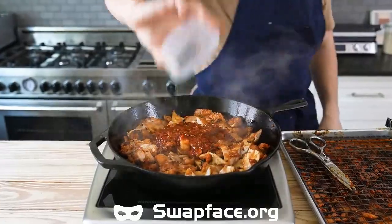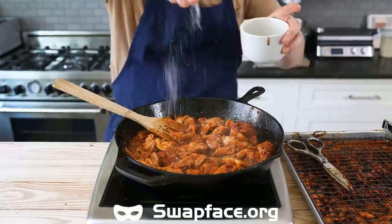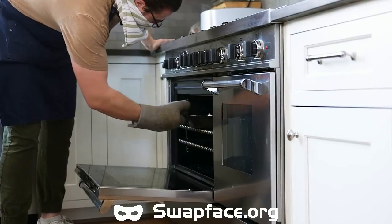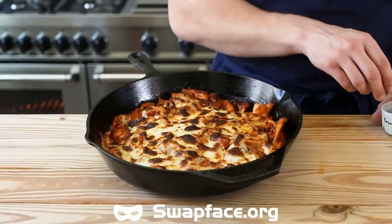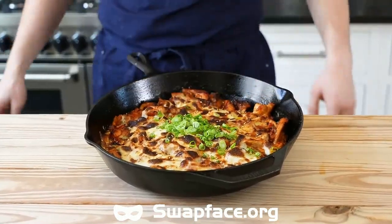Pour a quarter cup or 60 milliliters of chicken stock into your pan, stir that till combined, add salt to taste if needed, and then just top that with around 6 ounces or 170 grams of low moisture mozzarella, ideally fresh grated, and pop under your broiler on high until the cheese is melted, bubbling, and lightly browned. About 4 to 5 minutes. At that point, it's done, but feel free to garnish with sesame seeds, green onions. You know, it's not really going to protect you from the heat, but hey, it looks nice.